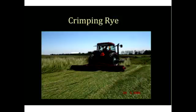Here's a photograph of our crimper. At this point, we had it rear mounted. We've front mounted it since then, but this is how tall that rye is at maturity, and we're essentially creating that thick mat on the soil surface, and we're going to come right behind there and plant soybean directly into that rye mulch.